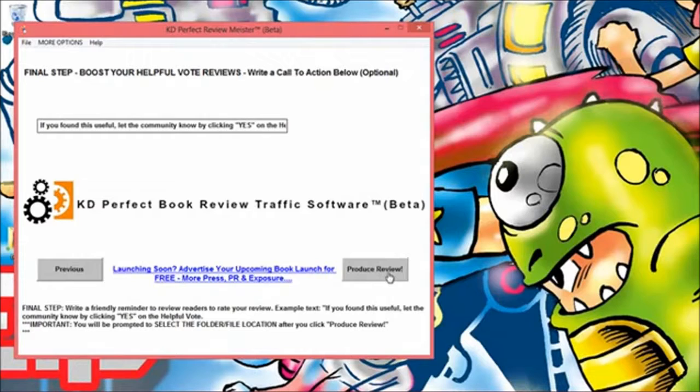You want to boost your helpful votes on your reviews by giving a call to action. So at the end, here's the thing. A lot of people don't actually think to acknowledge a review as being helpful. So it doesn't hurt for you to ask. You could say, if you found this useful, let the community know, let other readers know by clicking yes on the helpful vote button, okay? And so that basically lets you get more helpful votes. It bumps your review up, gives it more visibility, right? That's the final step. At that point, all you need to do is click produce review, and you have your review ready to go.